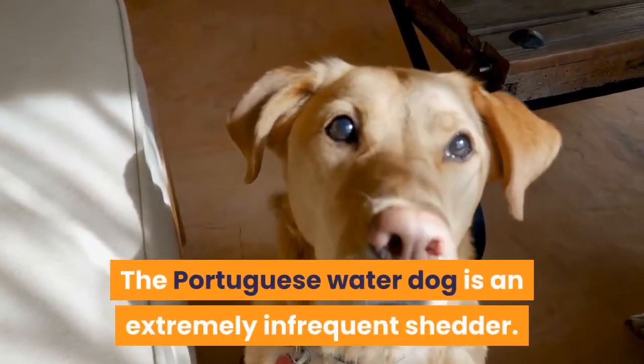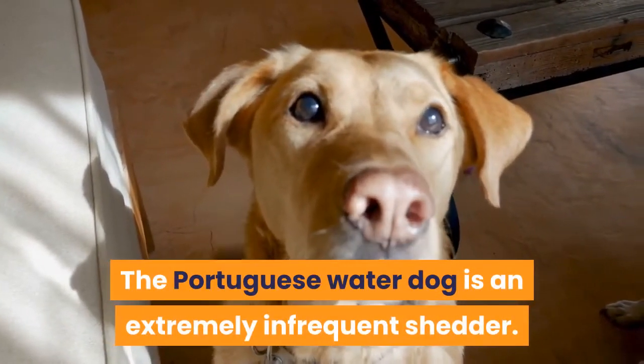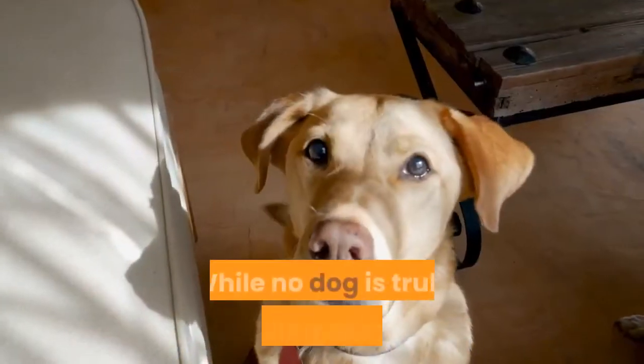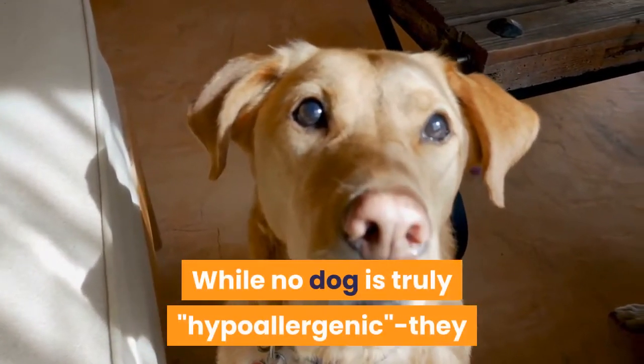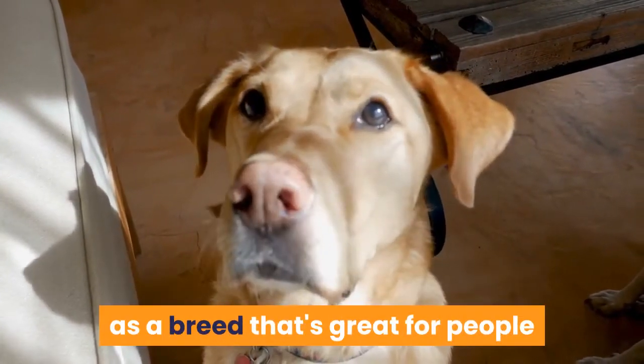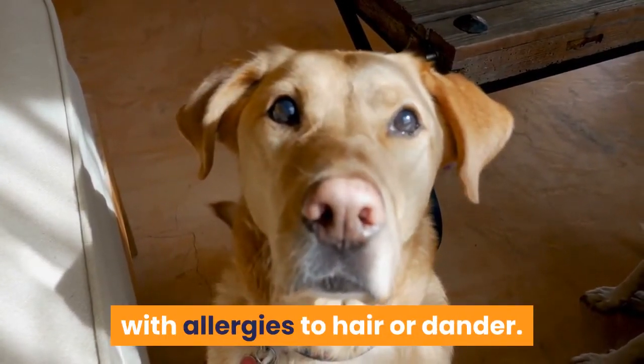The Portuguese water dog is an extremely infrequent shedder. Most of the hair they do release gets caught up in their waves or curls. While no dog is truly hypoallergenic, they all shed to one degree or another. Portuguese water dogs are well known as a breed that's great for people with allergies to hair or dander.